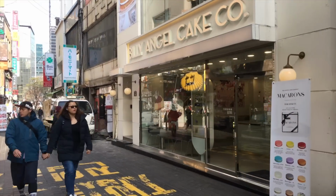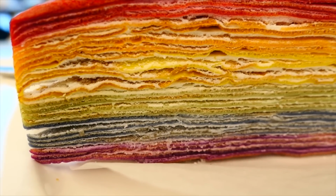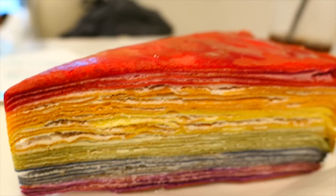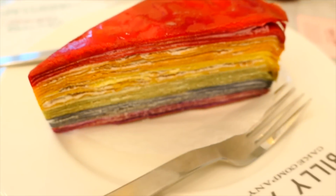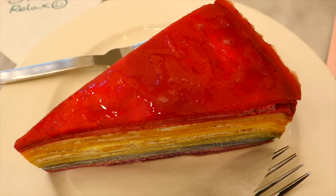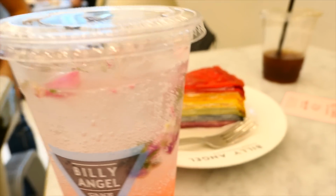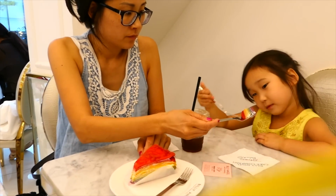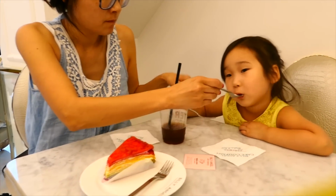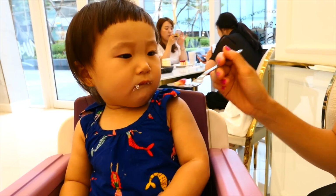Now down the street we have Billy Angel Cake, and this is what I like to get there. It's this multi-layered rainbow crepe cake. Each of the colors in this layered crepe cake have a slightly different flavor, which I don't think I've seen in a lot of rainbow cakes. Billy Angel is a chain bakery and they have locations all throughout Seoul. I haven't been to the Myeongdong one actually, but I just saw this when I was walking by and I thought I would point it out to you guys.